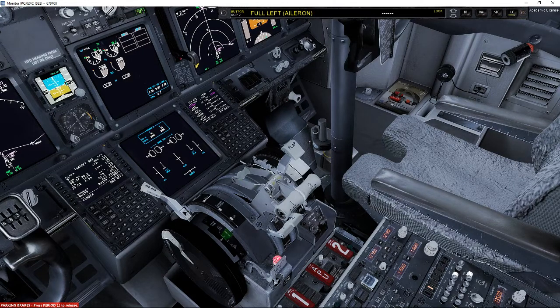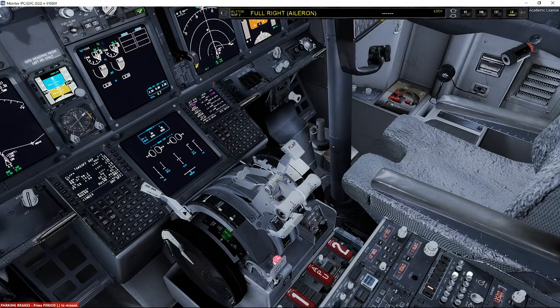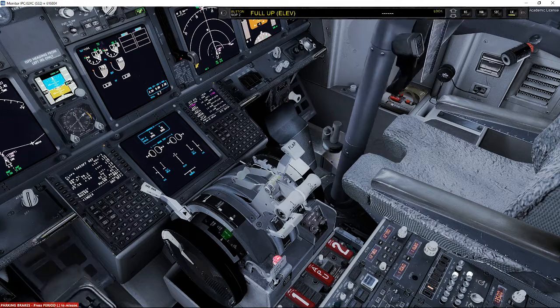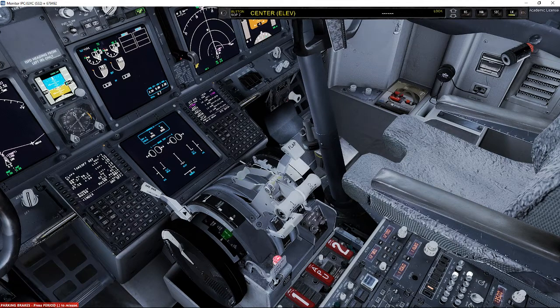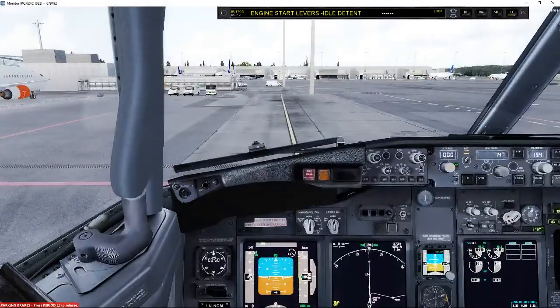Flight controls check. Full left. Full right. Center. Check. Full up. Full down. Center. Check. Full left. Full right. Center. Check. Before taxi checklist, please.